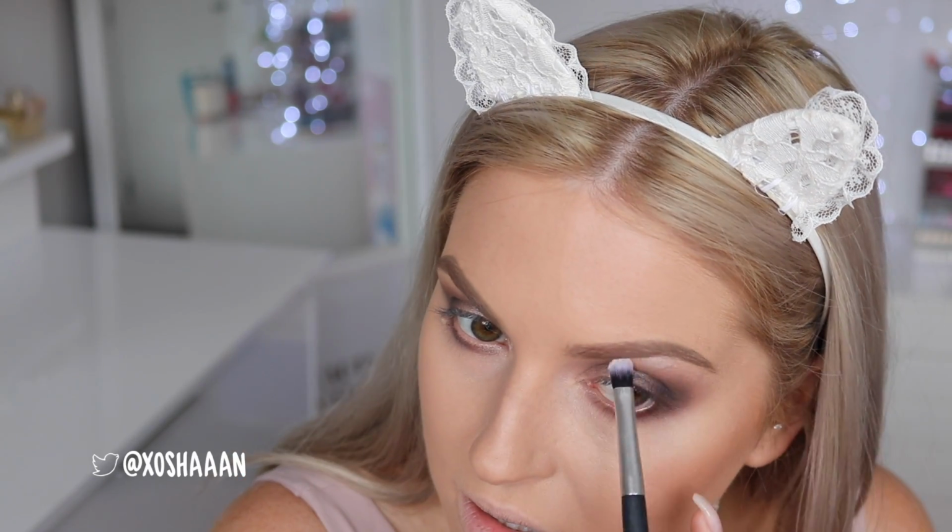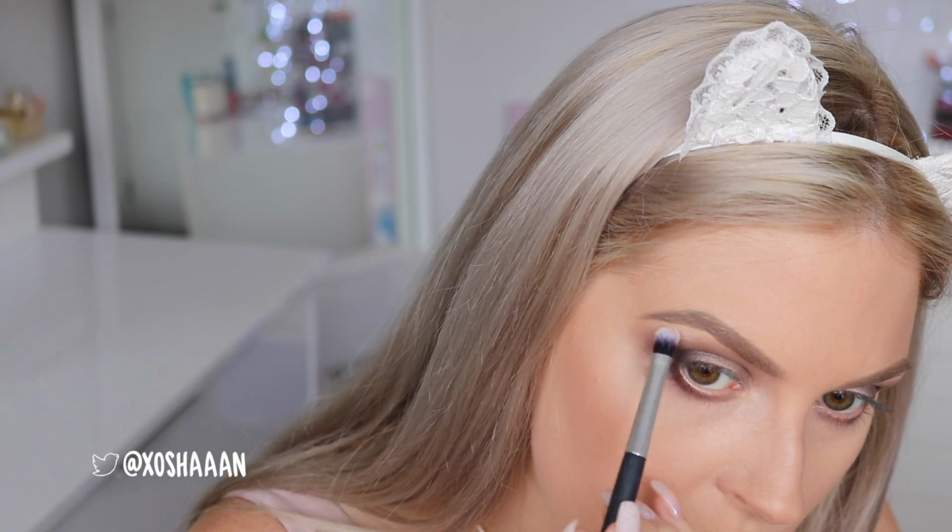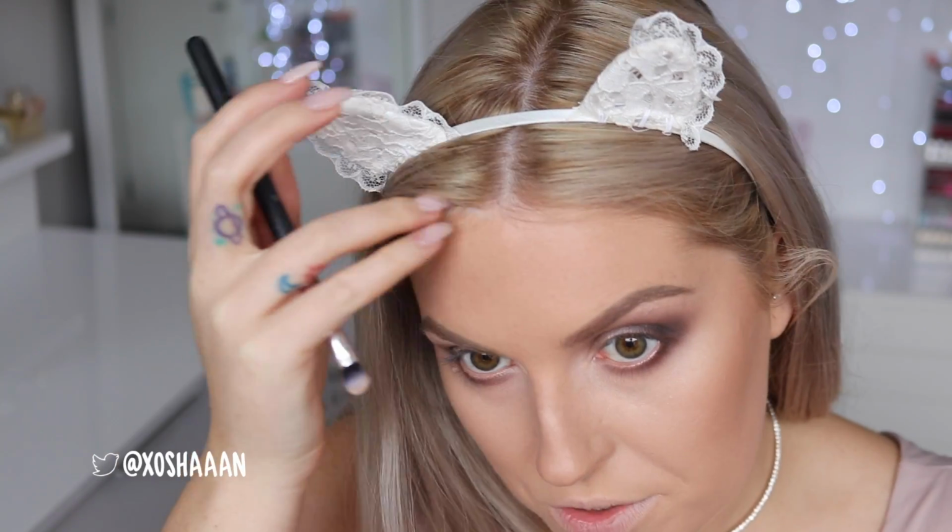So moving along now, I'm going to highlight with the highlight color. I remember I always loved this highlight shade. It's got a nice kind of satin matte finish. I feel like 2012 Shaaanxo, except with better eyebrows. I used to draw my eyebrows so thick as well. I got carried away after a while. And then people were like, yo, what are those?